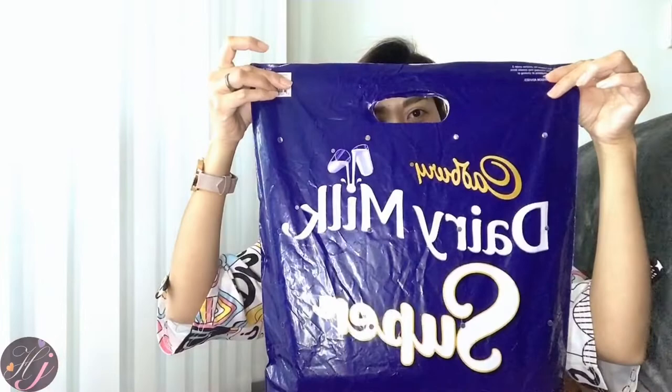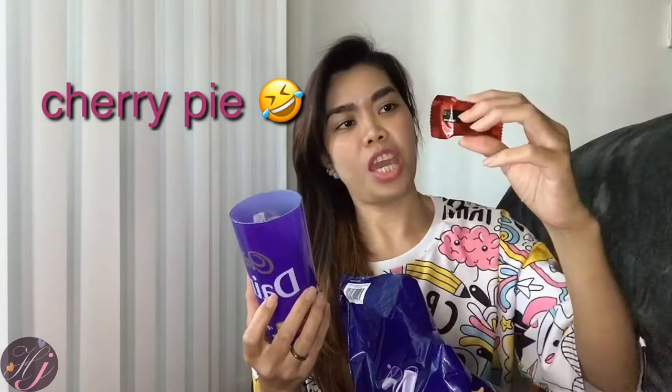In Cadbury, what's inside the Cadbury bag? So we get this one, a water cup, the cup like this to drink. Tumbler, that's it. Cadbury tumbler. And we got cherry ripe, one chocolate, and picnic, one Cadbury milk, three Cadbury milk, four, crunchy.